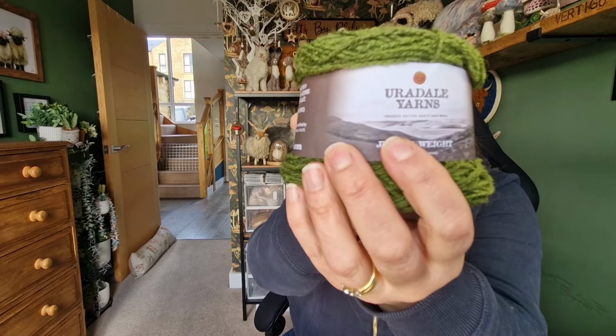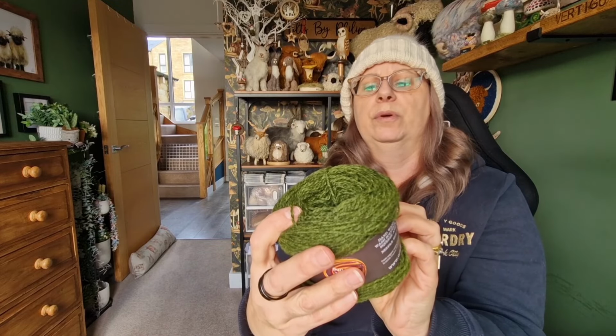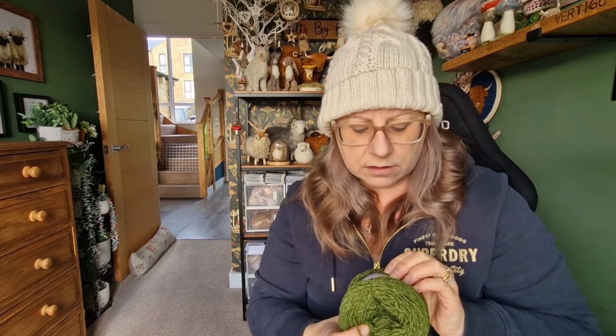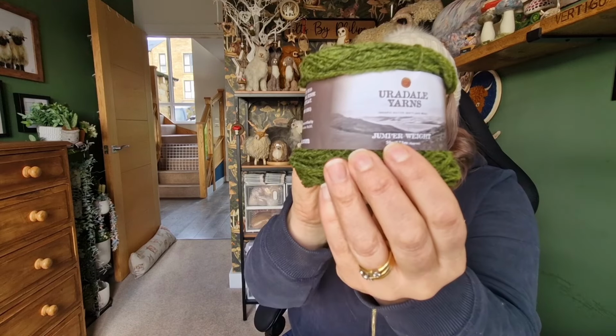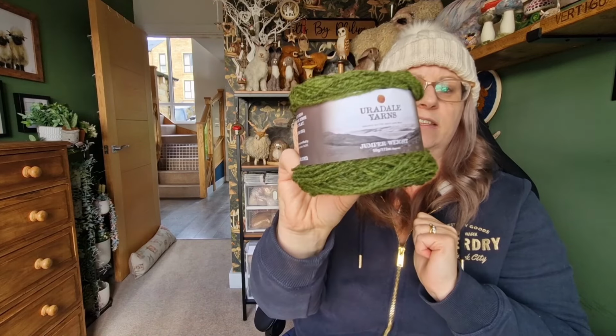They are Uradale yarns. So that's really nice. Jumper weight, but it is organic native Shetland wool, Uradale. So it's just, yeah, really lovely. 100% organic native Shetland wool. Lovely colour combo.